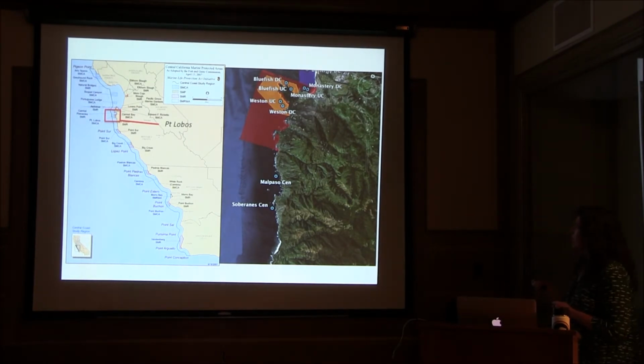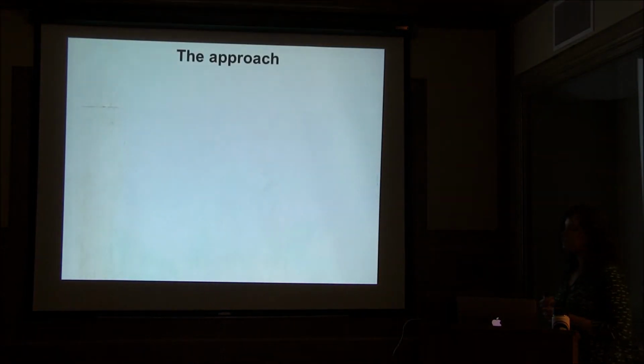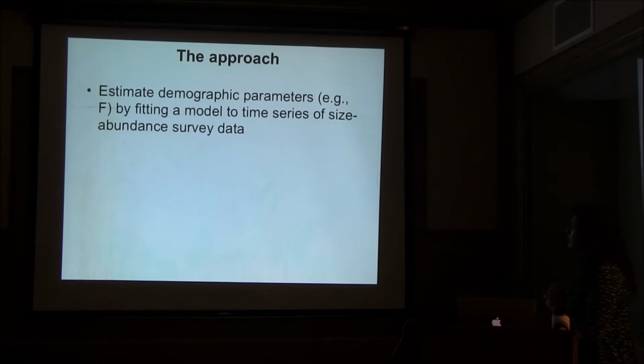Within this Point Lobos area, for instance, these are all different sites where the monitoring data comes from. Here is where the old reserve was, and then in 2007 it was expanded to include this amount of area. So using a fishing mortality rate for the entire state might not necessarily apply to these different places. What we do is estimate demographic parameters like the fishing mortality rate by fitting a model to a time series of size abundance survey data.